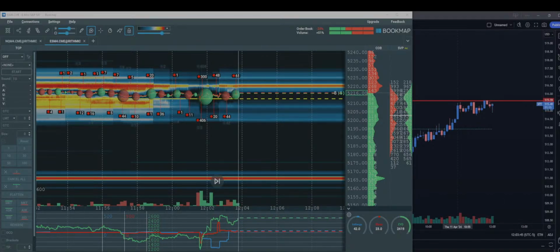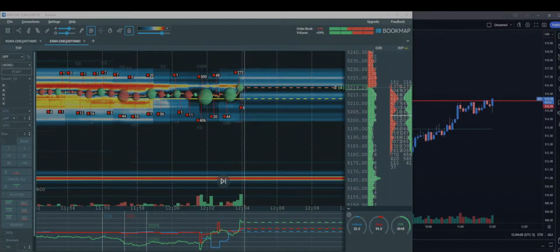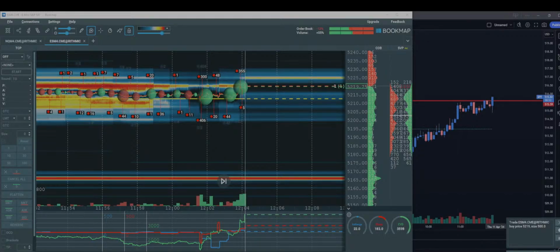ES has been pinned right here to 315 for about an hour. It looks like we may pop it here with a little bit of green. NASDAQ is doing the same thing, big green candles right there on the upside. 18,329 and going, 52.13. And we'll look for the pre-market test of 5222 on ES. And then for NASDAQ, they've already cleared out everything.